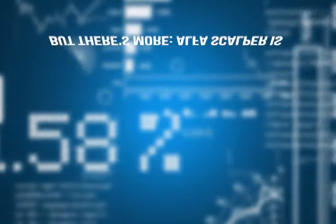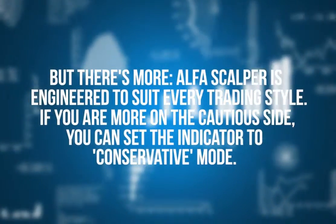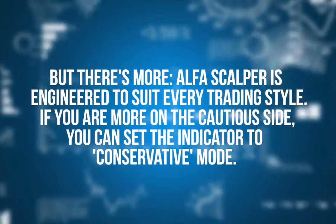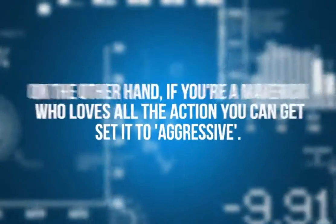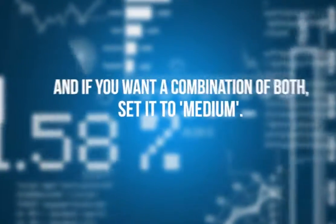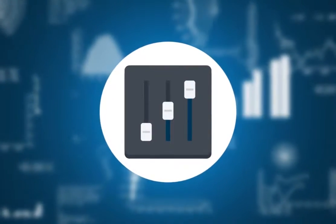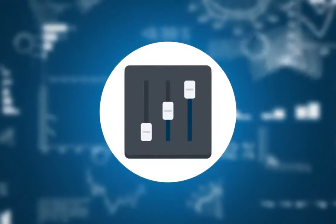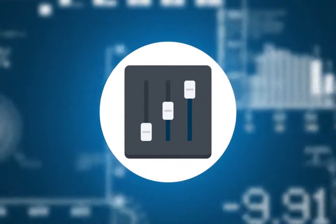But there's more. Alpha Scalper is engineered to suit every trading style. If you are more on the cautious side, you can set the indicator to conservative mode. On the other hand, if you're a maverick who loves all the action you can get, set it to aggressive. And if you want a combination of both, set it to medium. You can also manually slow it down or speed it up, depending on your preference, by using the custom trading style and adjusting the main parameter.